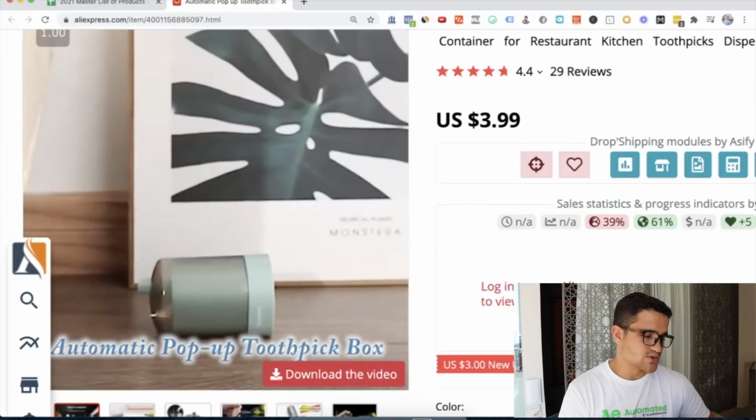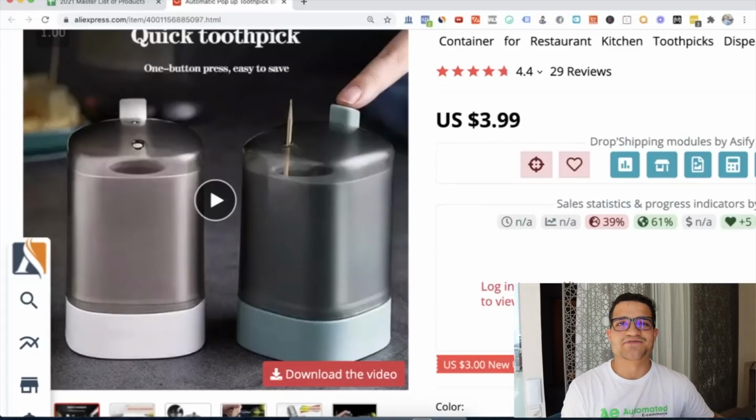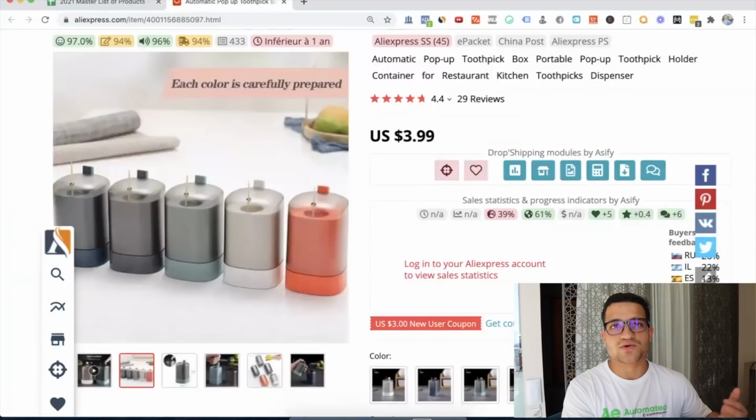You can also protect all the toothpicks if they fall, and you can just click on it, get the toothpick, and it's a very cool way to show off to your friends and just to look cool. And if you're inviting people over, this is definitely a product that will get some attention from the people that are visiting you or from your friends.